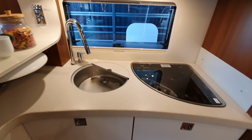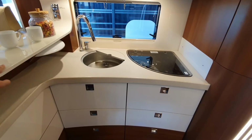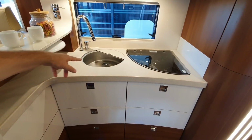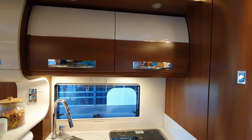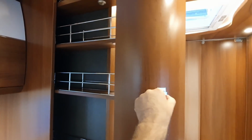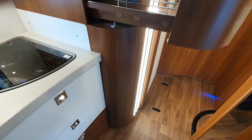Okay, the kitchen is, well, it's a bit bigger than in other vehicles. 3 burners there, large sink. You've got a bit of storage above it. Here's a nice little feature. This comes out. On the other side, that is all part of the toilet.